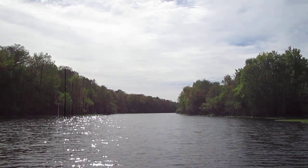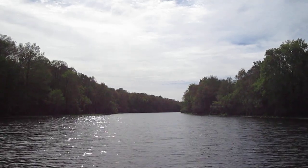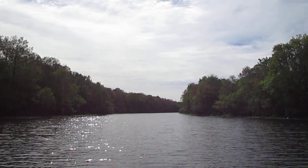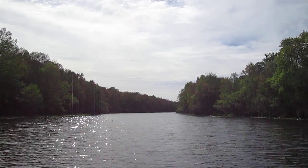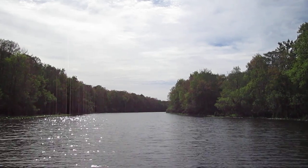A lot of people call them alligator gar. They look ugly, but they're no threat to a diver, if I remember right. They're curious. Might hang with you. They're neat. I've heard divers say they like shiny stuff. Yeah, on the tank. That's it.